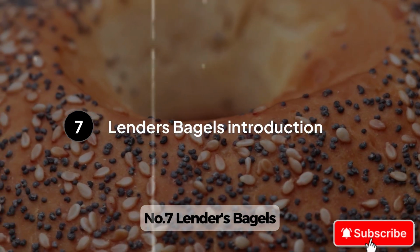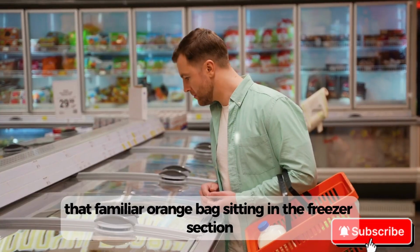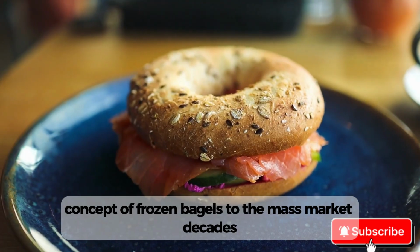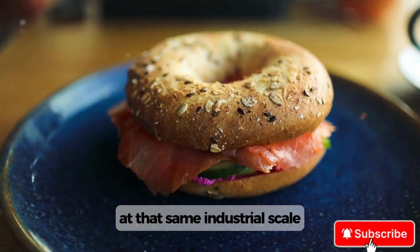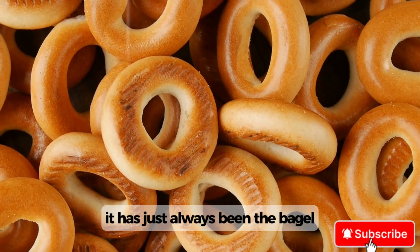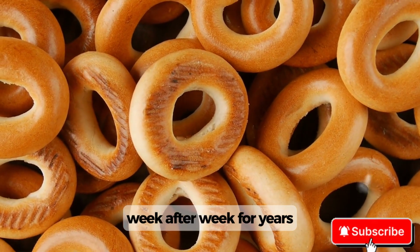Number 7. Lender's Bagels. Lender's is the bagel that most Americans actually grew up eating without ever really thinking about it. That familiar orange bag sitting in the freezer section. The brand that basically introduced the entire concept of frozen bagels to the mass market decades before any competitor figured out how to do it at that same industrial scale. Familiarity is the entire product here, and it always has been. Nobody questions Lender's. It has just always been the bagel, the reliable default, the one nobody thinks twice about tossing into the freezer cart week after week for years.